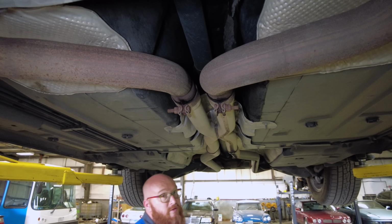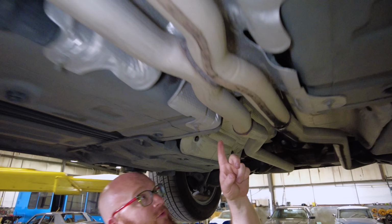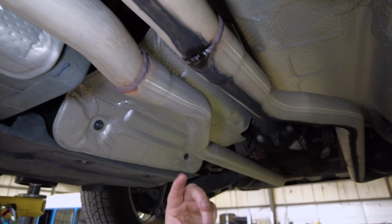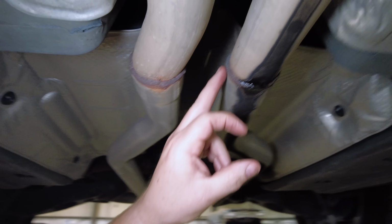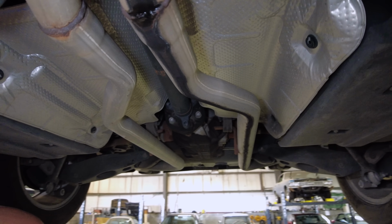There's some water drops you can see here that are just condensation from the exhaust, but we can also see from here on back, the exhaust has been modified. You can see where the weld is, and this basically looks like straight pipes.